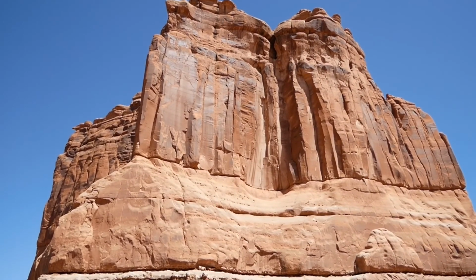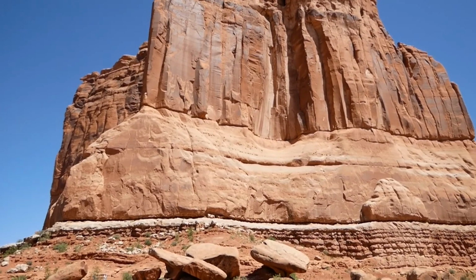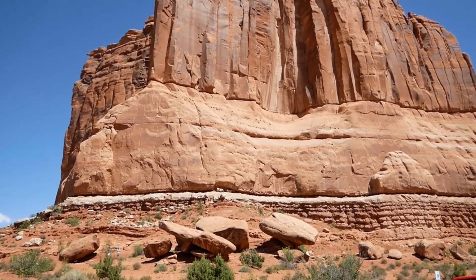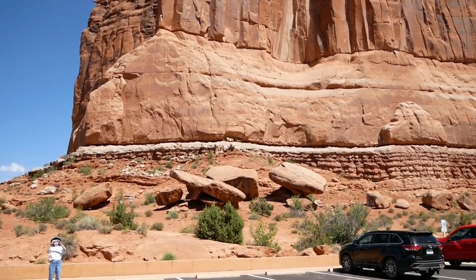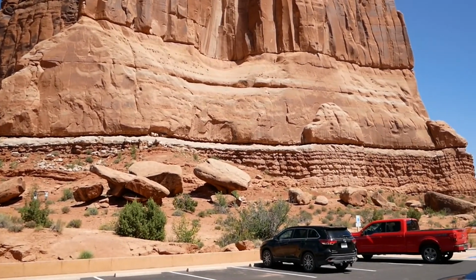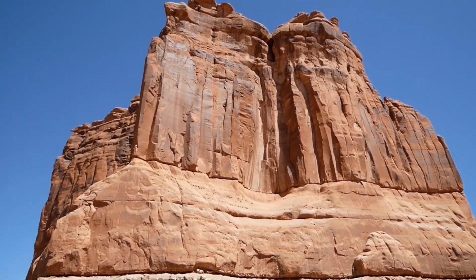This is Courthouse Rock. We saw it from the opposite side, but there was no name there when we were looking at it. So now we know what the name is. Courthouse Rock.